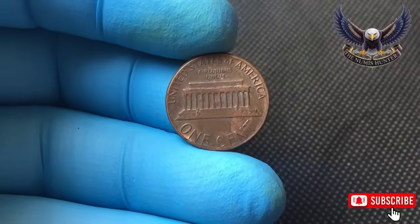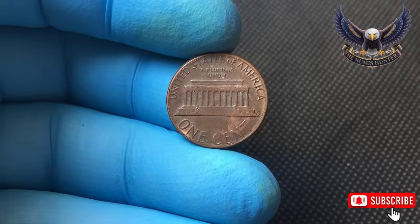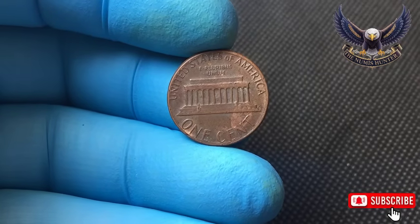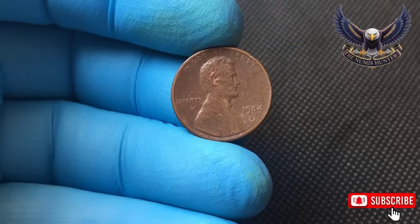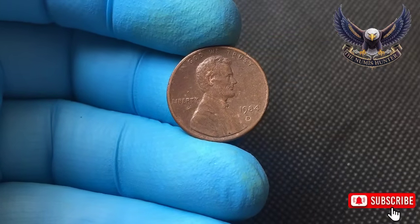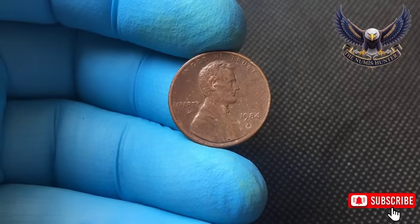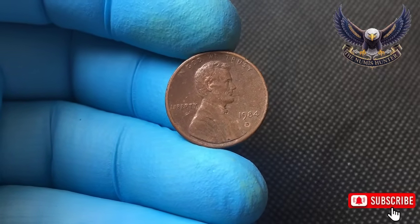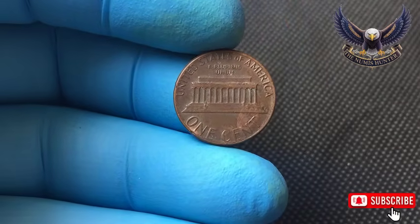occurring when the restraining collar fails to properly engage during the striking process, allowing the planchet to spread outward under the tremendous pressure of the strike itself, resulting in a coin with a noticeably larger overall diameter than a normal example, along with a thinner, somewhat irregular edge and design elements that appear subtly flattened or spread compared to a properly collared strike.